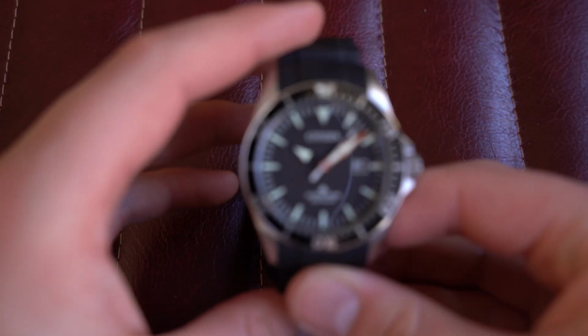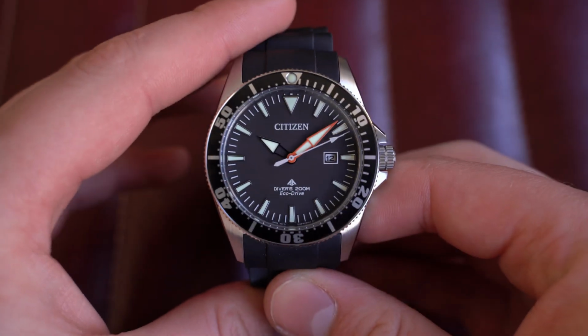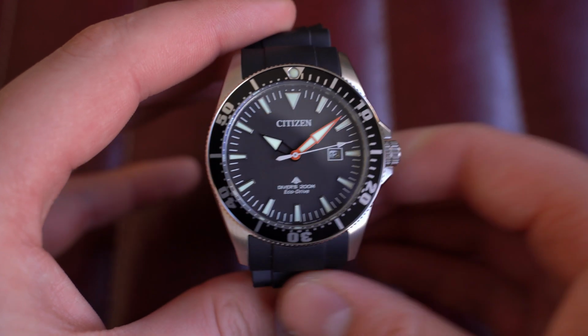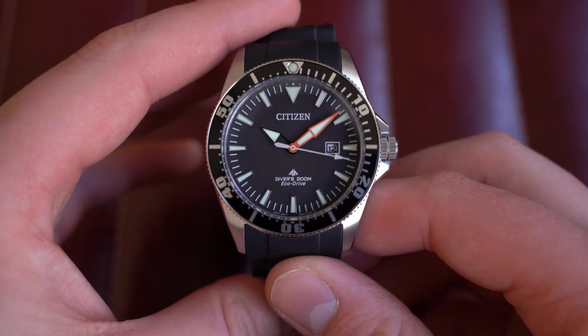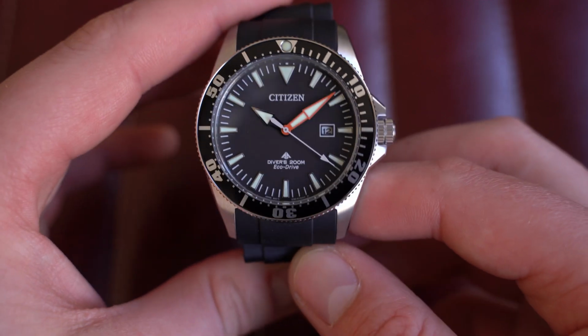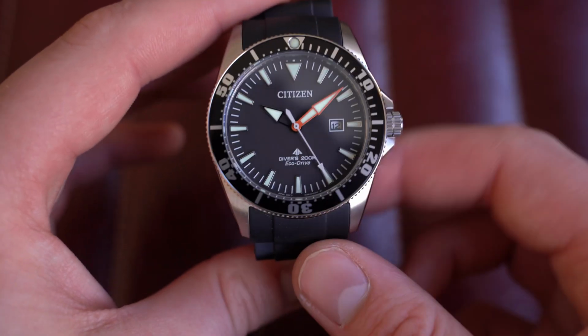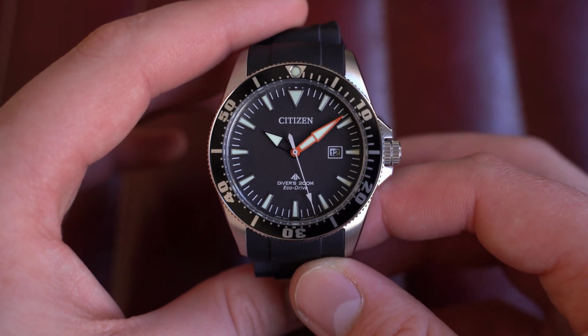And now for the last Citizen on the table, the quintessential ProMaster Diver. This basically epitomizes what Citizen do in the diving world at a budget, and they do it damn well. Not only is it a really good looking watch, it actually comes on a fitted rubber strap, which you very rarely see at most price points, never mind this price point. Screw down crown, 200 meters water resistant, and Eco Drive.